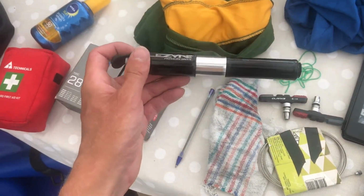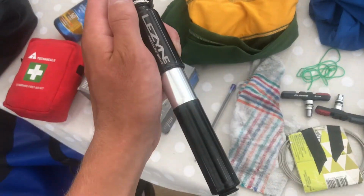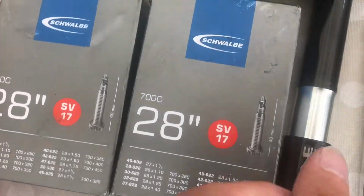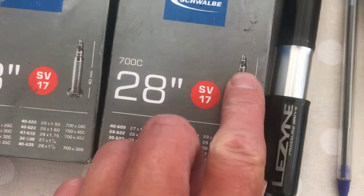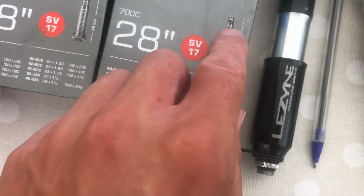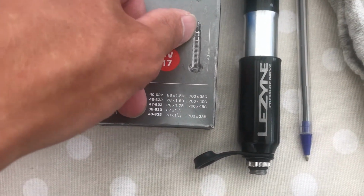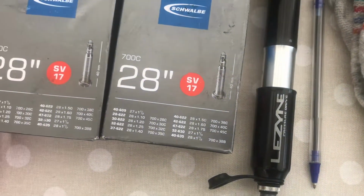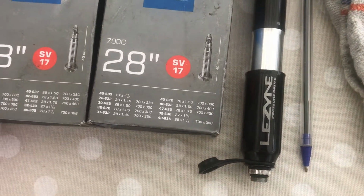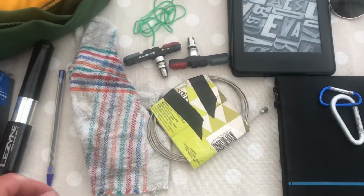This is my pump. I thought this would be a really good one, the Lezyne one. I don't know if I use it wrong, but it has a habit of yanking the valve out of the tube. With the Presta valve, because you screw it onto the valve, when you put a load of pressure in there, the top valve will actually unscrew on the way out, which is really annoying, and that's cost me a few tubes. It may just be that I'm not using the pump right, but I don't really like this pump, so I wouldn't really recommend that one.